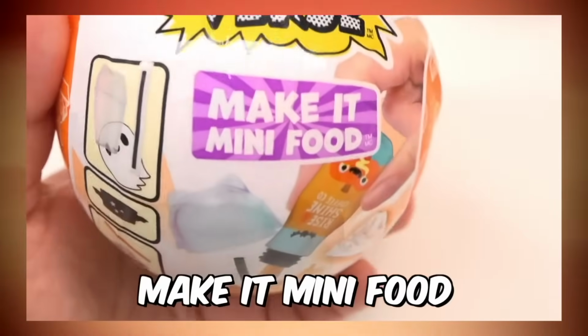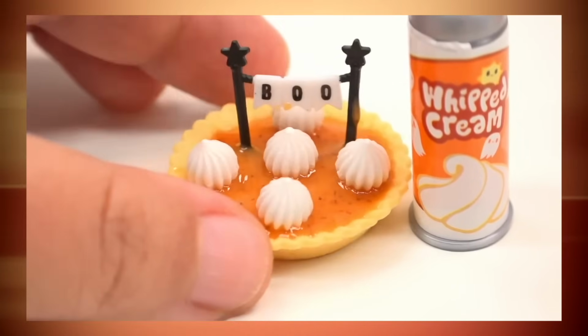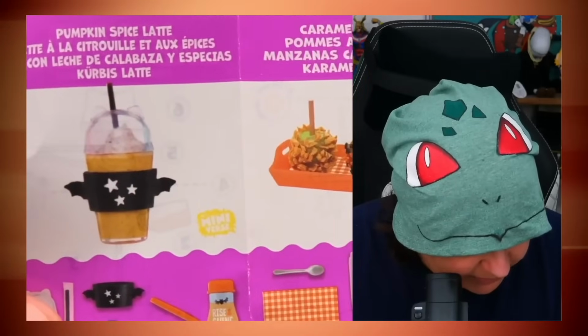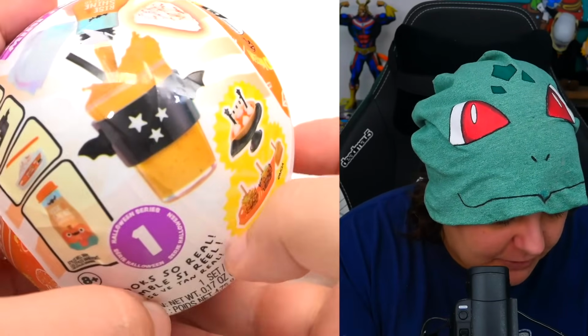We've also done the lifestyle, and even more recently we did the Halloween version, in which you can get 3 different collectibles, either a apple caramel set, a pumpkin pie, and even a cute little bat latte. And the best way to know if you got the apple, pumpkin, or the latte is to look on the side of your Miniverse Halloween.